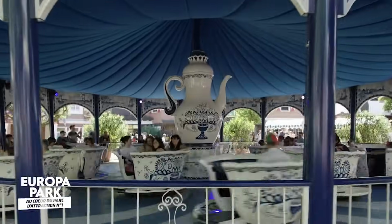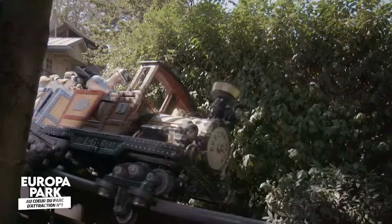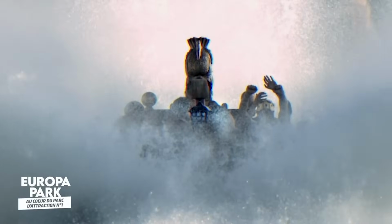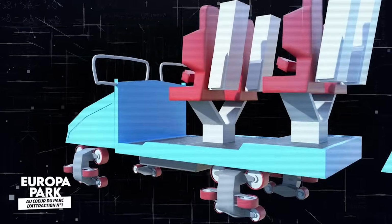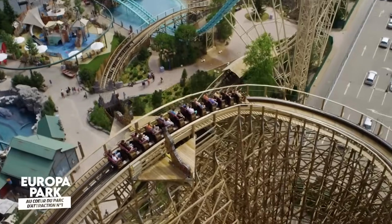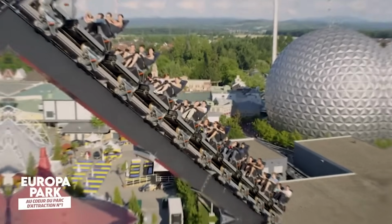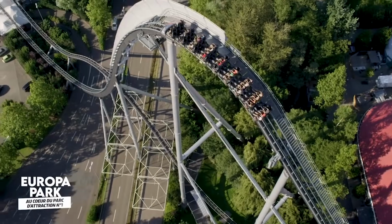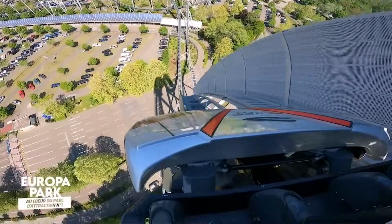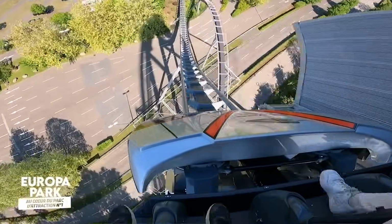Behind its success, the diversity and quantity of attractions, 100 in all. Among them, fjord rafting, as well as roller coasters that are super complex to maintain. Like the wooden Wodan and its 2 million nails, but also the Silver Star, all in steel, with its breathtaking 67-meter drop. Silver Star has very heavy trains, 16 metric tons.